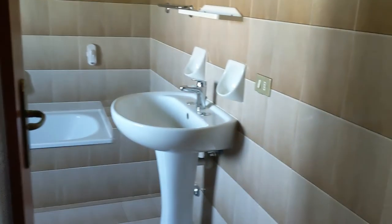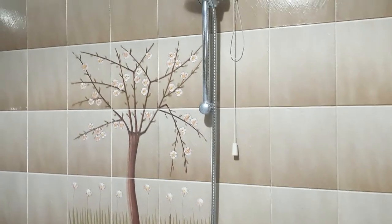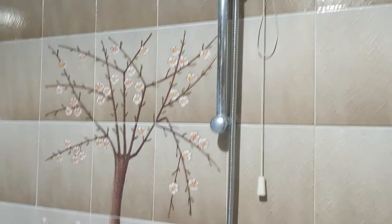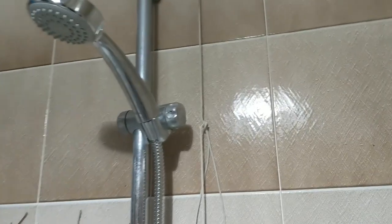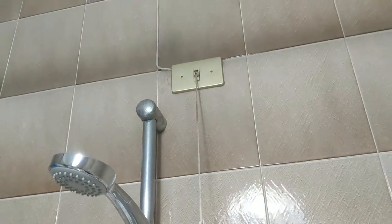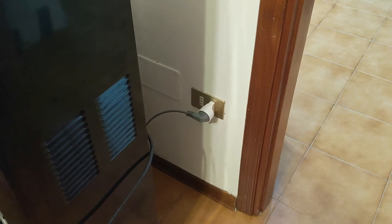Now we're going to head into the bathroom. We have this bathroom here that has the bathtub, sink, and of course toilet. As you'll see, the wall has some beautiful painting on the tile that we really love. And right up above is a cord. And if you pull on the cord, it sounds a small alarm that you can hear throughout the house.